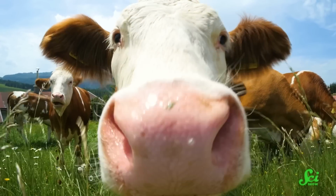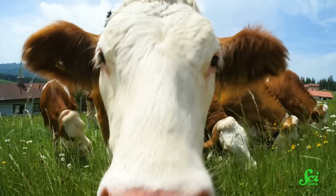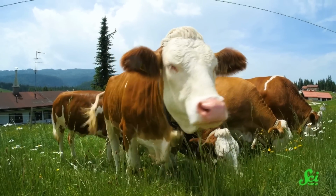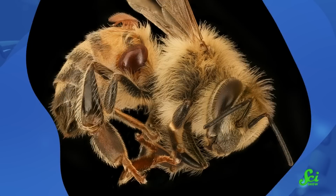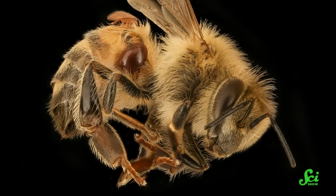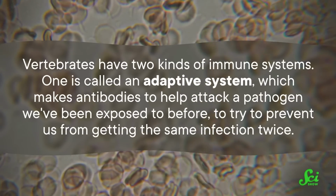This wouldn't be the first time we've immunized the animals within our agricultural system. Vaccines are used on lots of commercial livestock, like cows, chickens, and even fish, to protect them against all kinds of infections. We're so good at immunizing animals that one of only 2 diseases that we've ever eradicated was one found in cattle and their relatives. But unfortunately, giving vaccines to insects isn't as simple as it is for other animals because of how our immune systems differ. See, vertebrates have 2 kinds of immune systems.